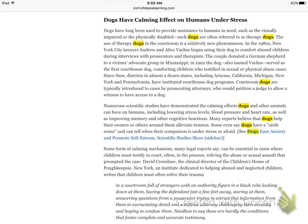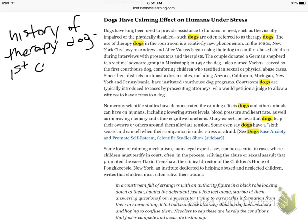Okay, so if I'm going to make my notes about what this paragraph is really about, a short little note, I would say, I'm going to say history of therapy dog, and I might say first courtroom dog, 1992. Done. Alright, next paragraph.